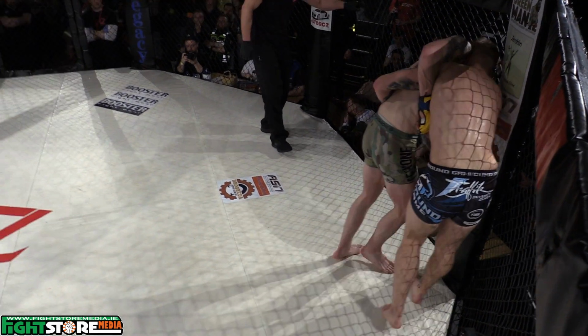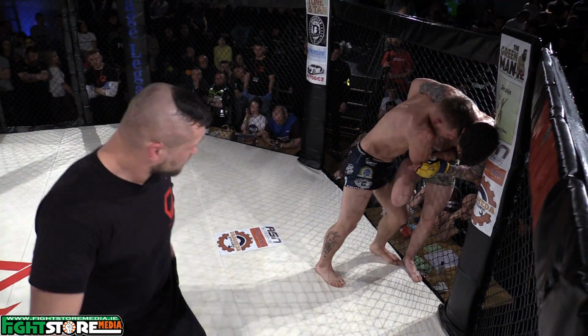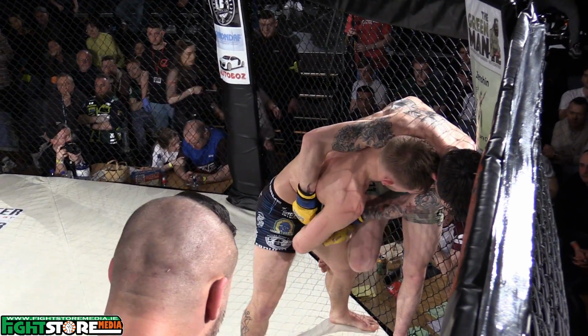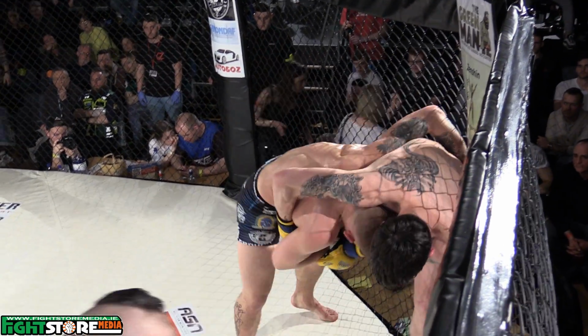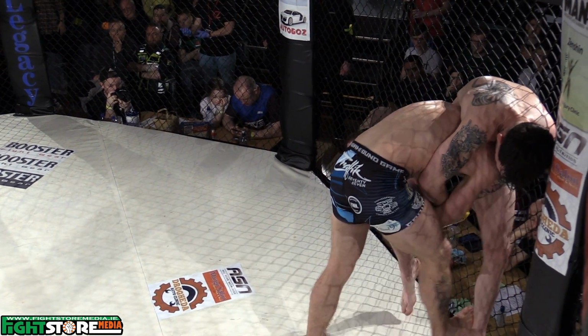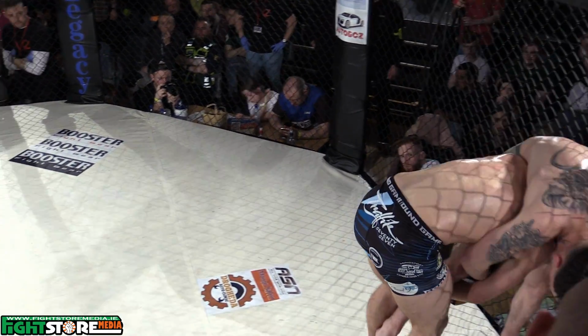Again, Marcin's still controlling that inside space with those double underhooks, but Dylan's doing a good job whenever he does have those overhooks to put good use to them. Zembala just fish for that Kimura grip again. Staying calm here, looking for the single leg. And he gets the Kimura grip. Let's see what he can do with this. Zembala might try to run in the pipe here, but he's got to be careful. Logan's has a great success with this Kimura grip.